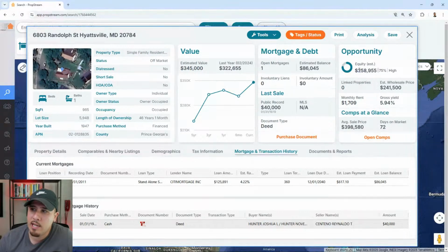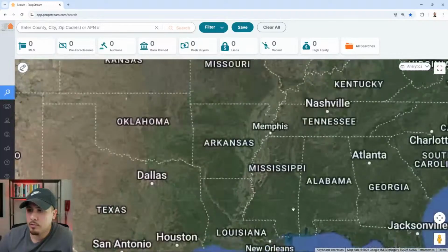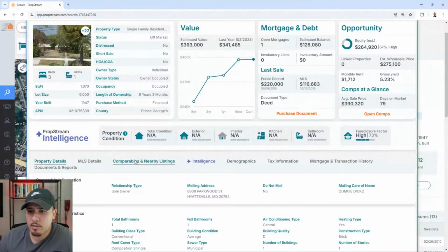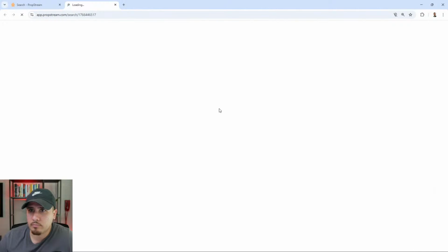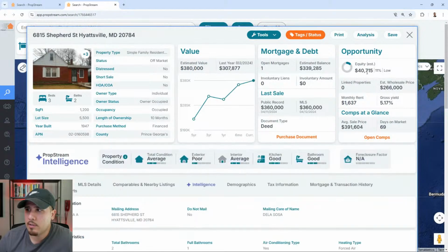So when I see properties, like I'll just click another one here. Oh, well, let me go to this. Let me click details, comparable nearby listings. I don't know, let's click on this one right here. Let's see. When I click details about the property, like look at this one. This is 11%. It's low.